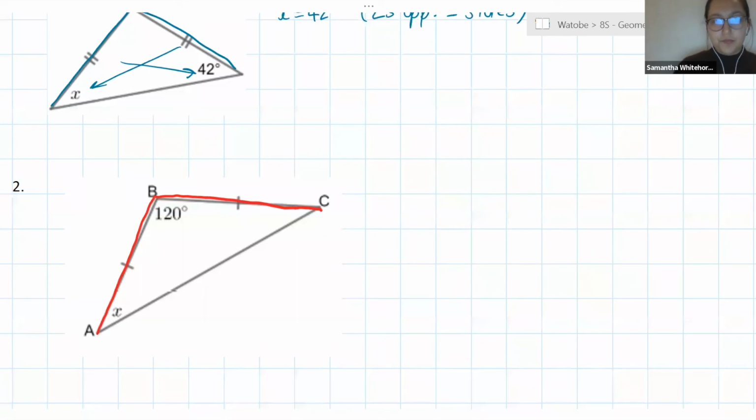I said x plus 120 equals 180. Opposite equal sides. And then to get my x, I said 120. You said that opposite sides are equal. So I made the x into 2x, divided the 60 into two sides. So the x would be 30.